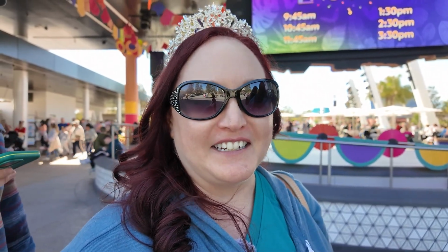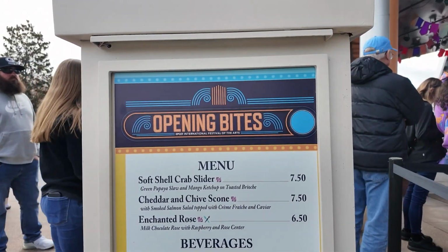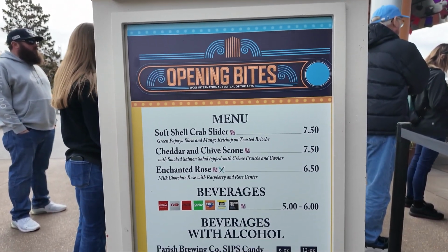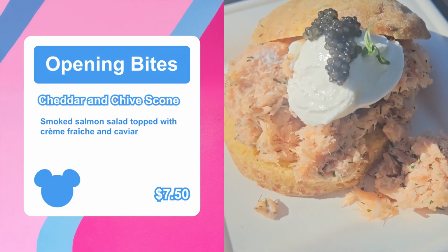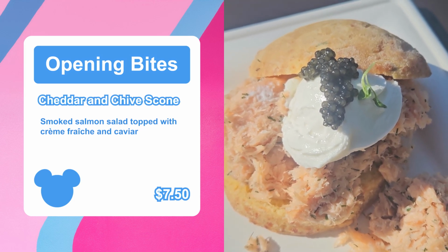Let's see. I made my way over to Opening Bites. I did eat here before, but I did not get the crab slider or the cheddar and chive scone. I was afraid that those things would be a little bit too much for me, but I'm just gonna go for it this time. Next, I got the cheddar and chive scone. This comes with smoked salmon salad topped with creme fraiche and caviar for $7.50.